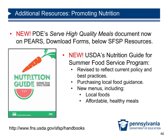So in addition to the Team Nutrition resources, there are also some new resources for promoting nutrition and summer food to tell you about. PDE has compiled a brief, handy document with quick tips called Serve High-Quality Meals. You can find this on PAIRS, in the download forms in the SFSP resources section.